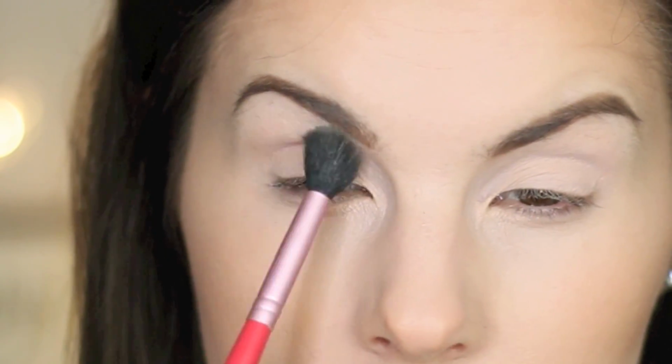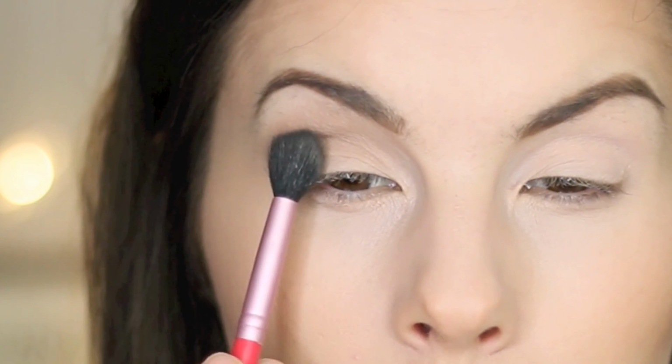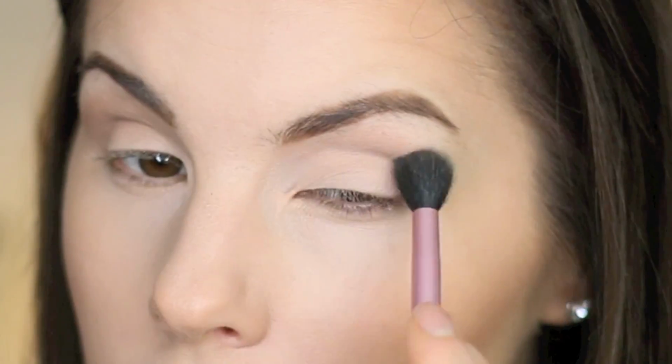Then I'm going to go in with the E40 brush and Naked 2, which is just a matte mid-tone brown. I'm just going to put that color here in the crease. And I'm just kind of pointing this brush upward like that, not down into the crease, but up into the crease.